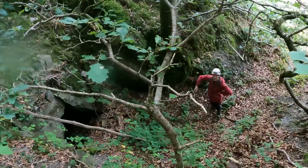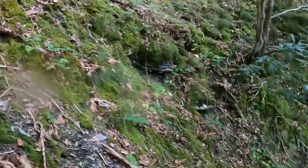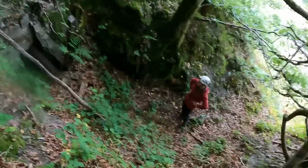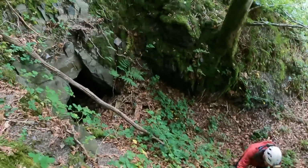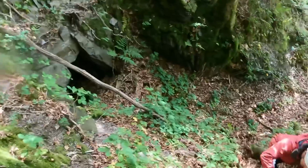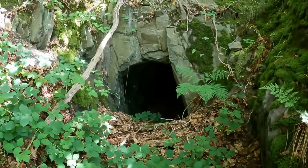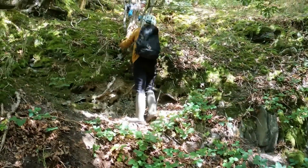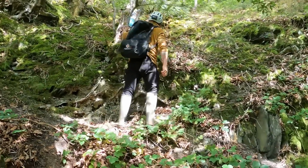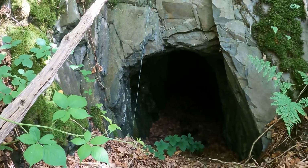This is a gorgeous portal. It's really neat. Oh yeah, look at that. Really tidy. You okay? Just finding somewhere to put my feet. Yeah, it's a bit steep. Plenty of trees to hold on to though, thank God. If you trust them. That's a cool portal. Here's the entrance. One of the neatest little portals I've seen. And it's bone dry inside.